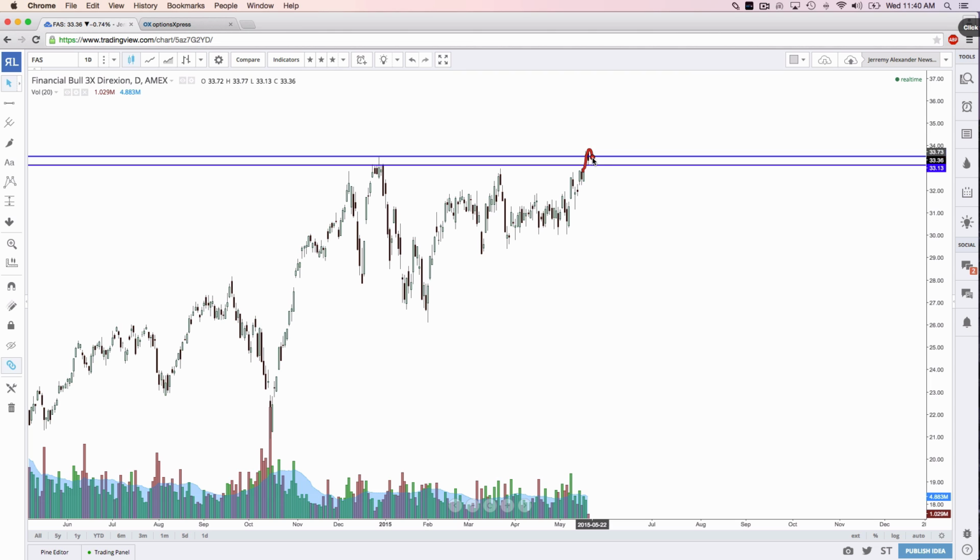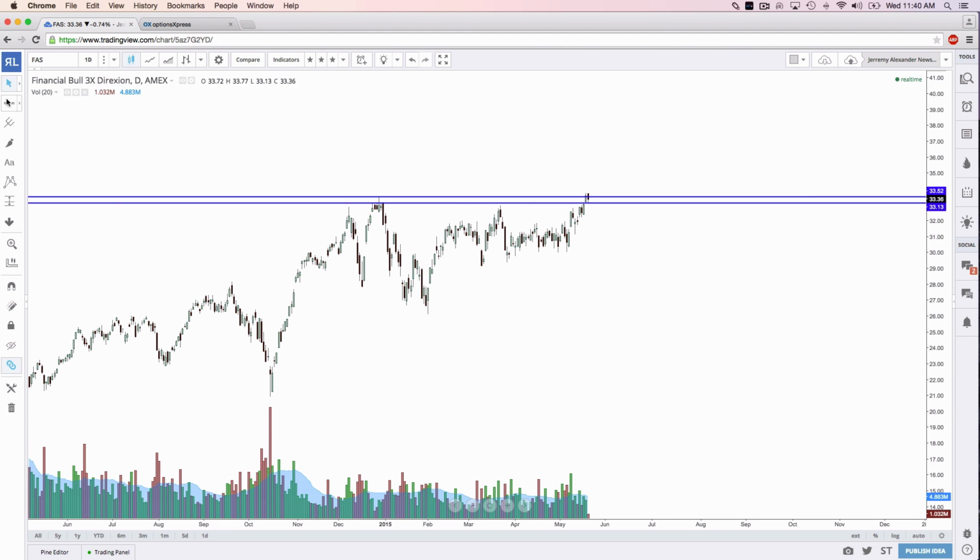As it pulls back, bounces, I'll be a little bit more bullish than bearish on FAS. And just keep in mind that we're still experiencing some higher lows. So this is going to be very interesting to see if this is in fact the breakout. So there's your little triangle pattern.